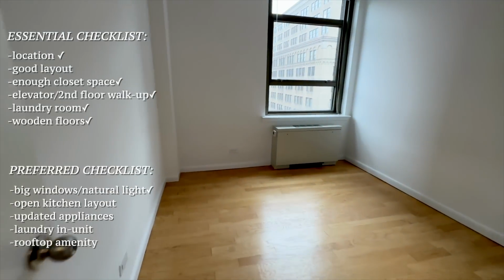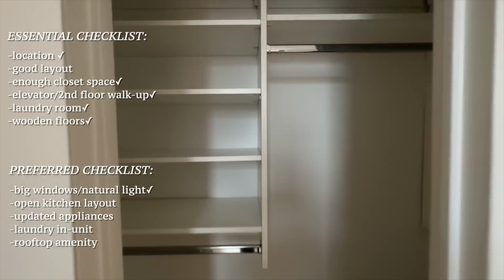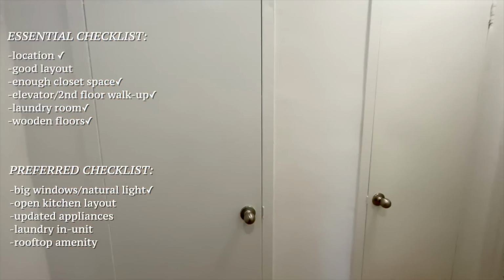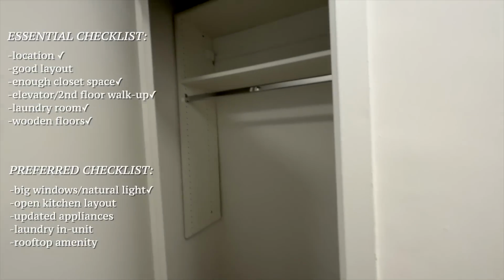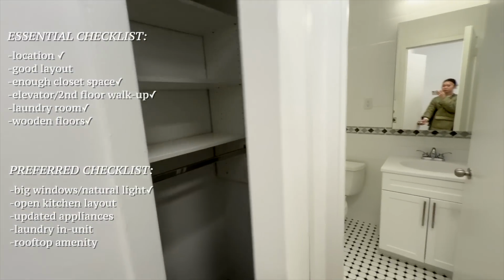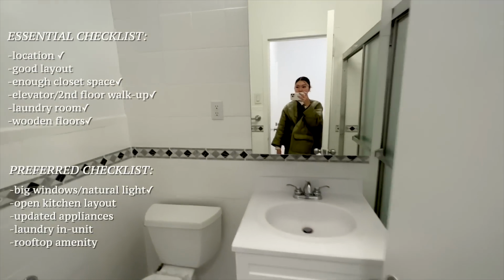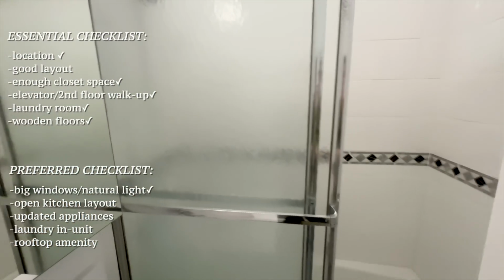The bedroom was a standard queen size with a big closet. It also had a big window with a nice view outside. There were also 3 more closets right next to the bathroom, so the closet space here was ideal. Here's the bathroom, which is a little bit older, especially with the sliding doors in the tub. This unit was a little bit over our budget, and the agent said she had a cheaper one in the same building, so I decided to take a look at that as well.